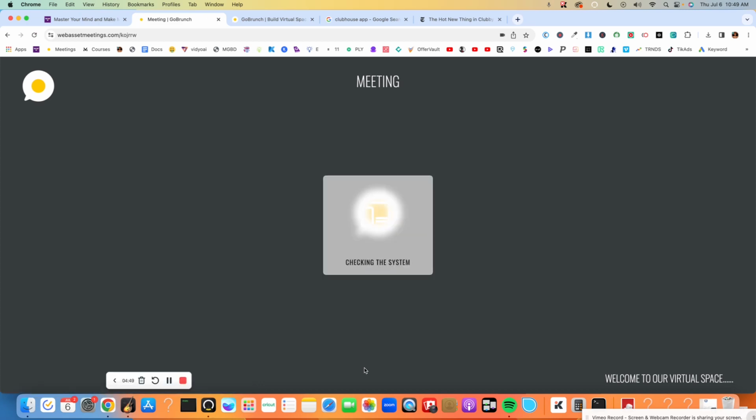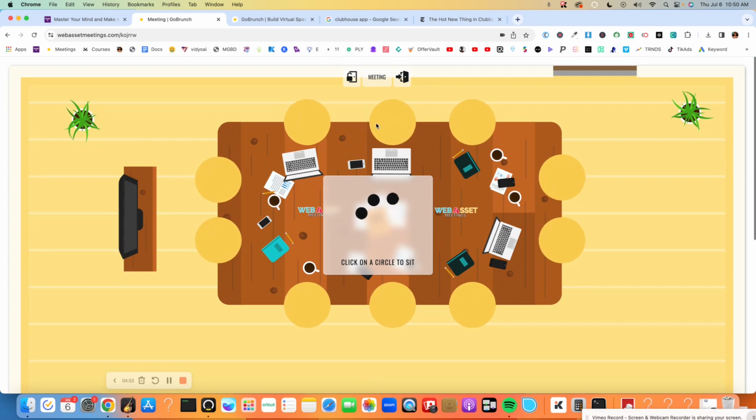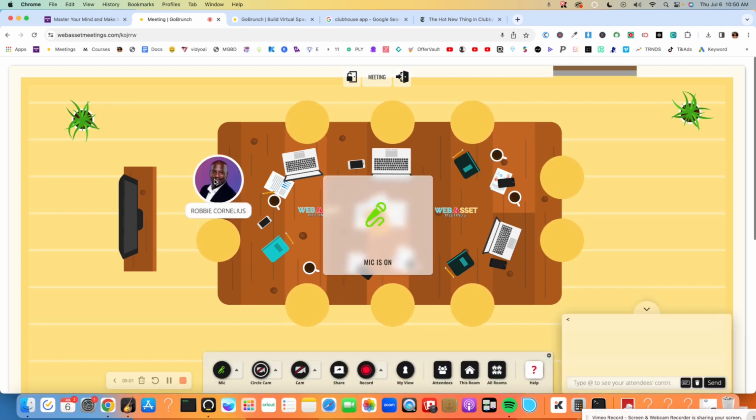And then it's going to take you inside of a room just like this. Now, this is going to give you a different look and feel. All you got to do is select where you want to sit yourself. So you want to select right here.